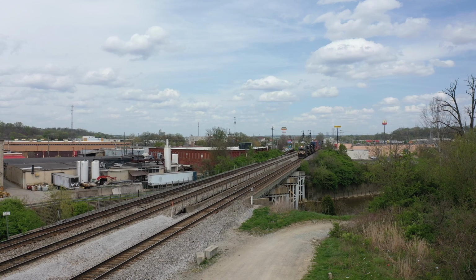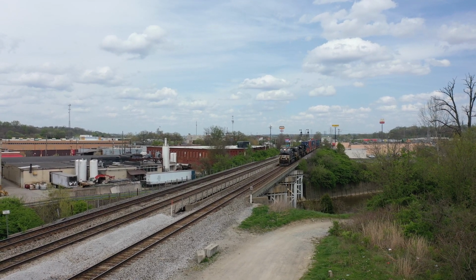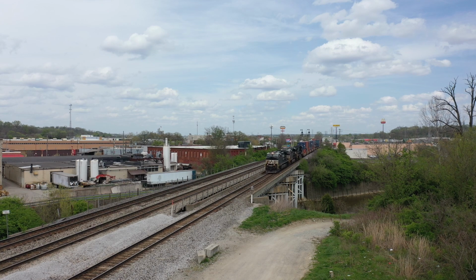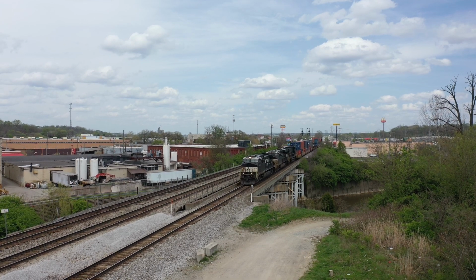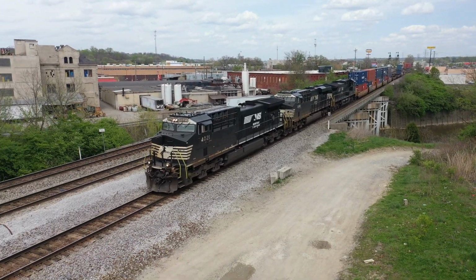A short time later, this southbound Norfolk Southern made its way through. Also around this time, some more railfans showed up. One of them, NS Railfan Productions, made an appearance in my chase of the CSX Derby train video. Check his channel out if you get a chance.